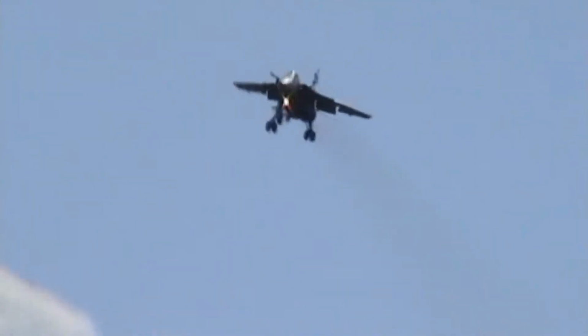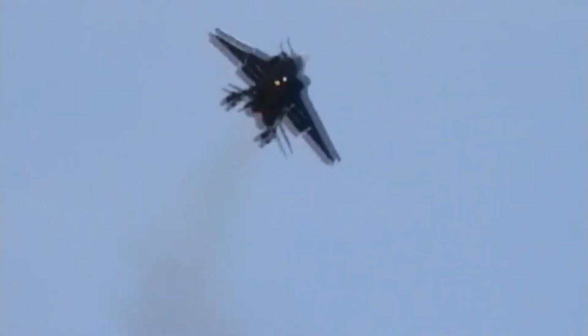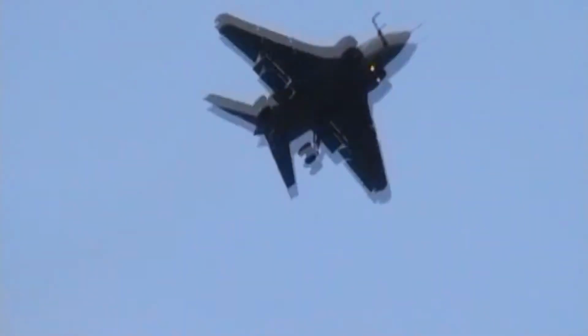It has that little sort of duck's foot look as it comes towards you. Strange little undercarriage arrangement.